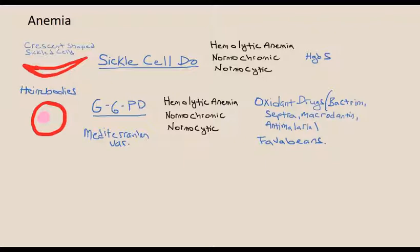So all cells are exposed to oxidation, and the only way that red blood cells have to protect themselves is through this G6PD, or glucose-6-phosphate dehydrogenase. This becomes abnormal, the cells become more fragile, and they don't live as long because they're not able to protect themselves from oxidation. There's a Mediterranean variant of G6PD that's precipitated by fava beans. So if you see fava beans, you know what it is. And these can also be precipitated by oxidant drugs such as Bactrim, Septra, Macrodantin, antimicrobials, and no treatment is necessary.